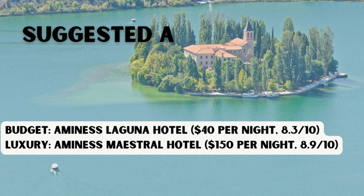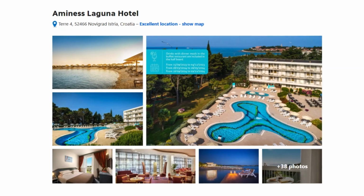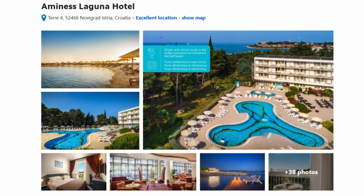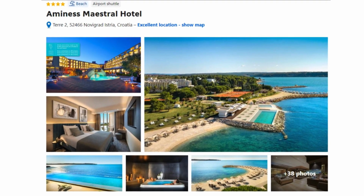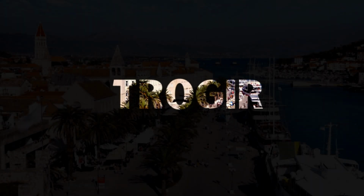When it comes to accommodation in Novigrad, budget travelers can choose Aminus Laguna Hotel, which costs about $40 per night and has a rating of 8.3 out of 10. If you're after luxury, Aminus Mestral Hotel is available at $150 per night and boasts a rating of 8.9 out of 10.